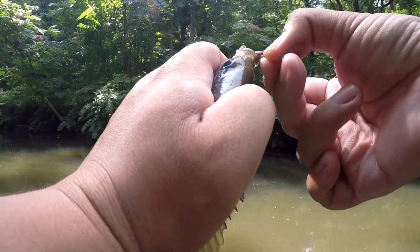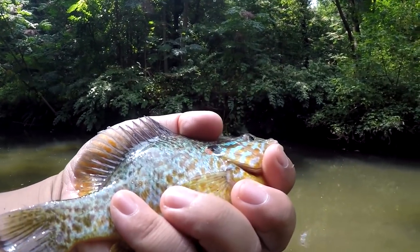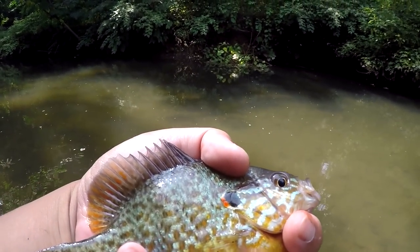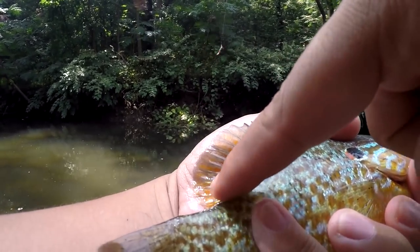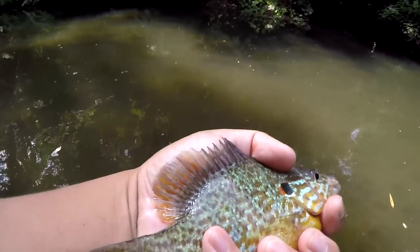This is definitely a beautiful, beautiful sample, and I would like to point out this is one of the most beautiful pumpkinseed that I have seen in a while. You guys notice this orange right here on the soft dorsal fin? It is truly, truly gorgeous, guys. Gorgeous. Wow, this is a beautiful fish.